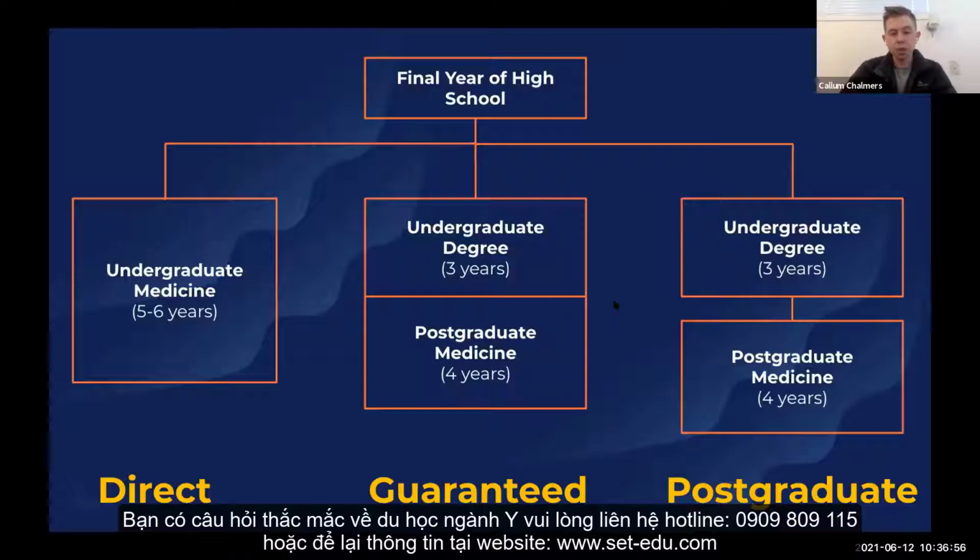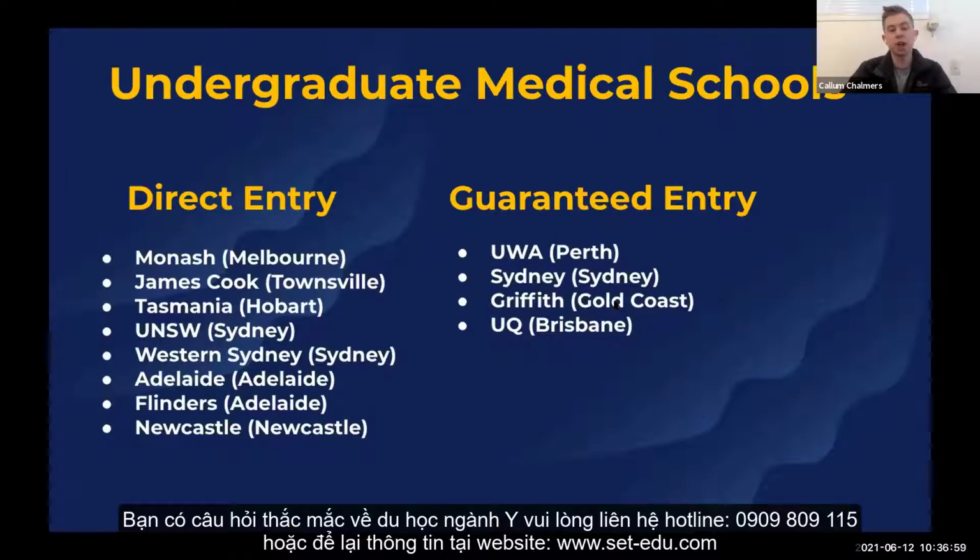Cool. So these are the universities that offer direct and guaranteed entry, so the ones that you can apply to straight out of high school. For direct entry, you've got all these ones: Monash, which is 5 years, James Cook, 6 years, Tasmania, 5 years, UNSW, 6 years, Western Sydney, 5, Adelaide, 6, Flinders, 6, Newcastle, 5. And then for the guaranteed entry programs, you've got 4 options: University of Western Australia, Sydney University, Griffith University, and the University of Queensland, which you're going to be hearing from later on.